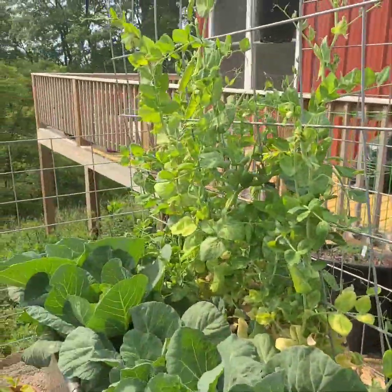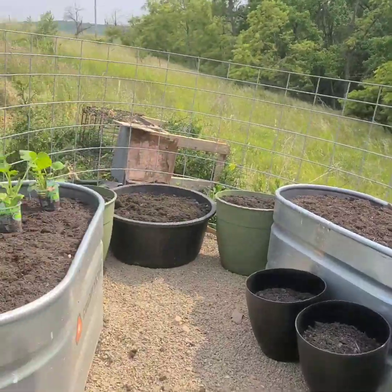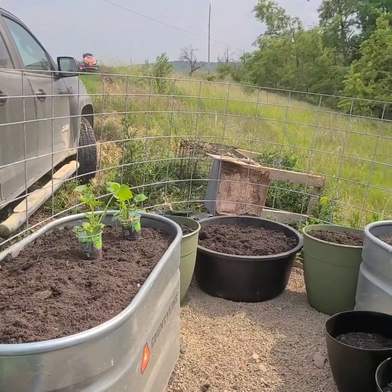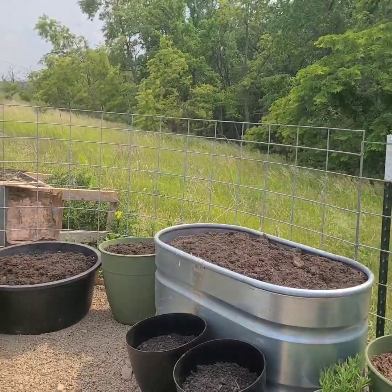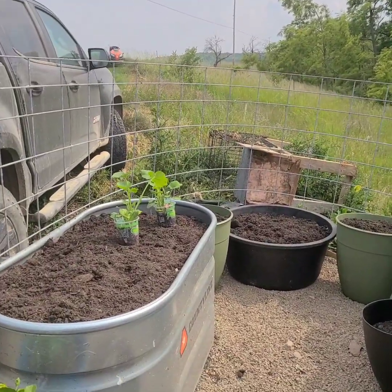So I had really high hopes that I was going to come unload this dirt and plant plants. I don't think that's happening unless I take a nap, because the days are so long, and get up before dark. I think I'm done for today.